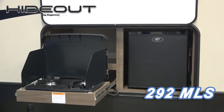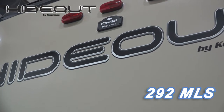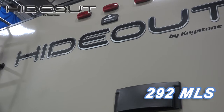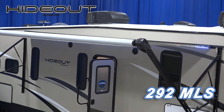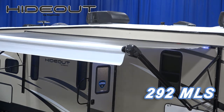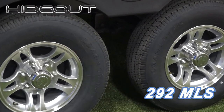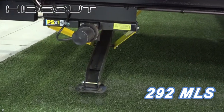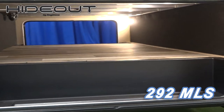You have a rear kitchen with an outdoor camp kitchen. Also, we've got an observation camera prep for you, as you can see up there. Power awning with LED lights for your camping pleasure. Then also, our underbelly is enclosed. Also, as you can see, it has aluminum wheels, power rear stabilizer jacks, and wow, look at this, huge pass-through storage.